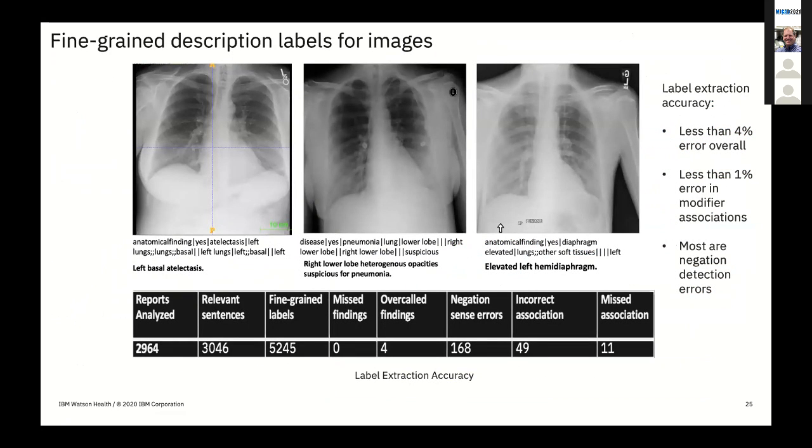So from there, starting from an image like this, if we had a label of this type, it is relatively easy to generate a sentence that says left basal atelectasis. Similarly, if you had a detailed description of a finding of this type in a label form, it is possible to describe sentences of these types.